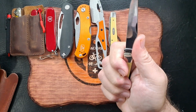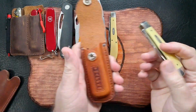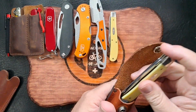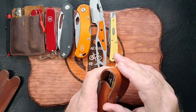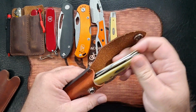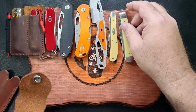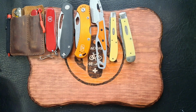I like the Trappers. But yeah, I carried that Saturday, and I carried it in the Case Trapper belt sheath. You might think it's kind of overkill to carry a Trapper on your belt, but it works excellent. I don't mind carrying it that way. I can throw this in my pocket, no issue. So that gets us to Sunday.